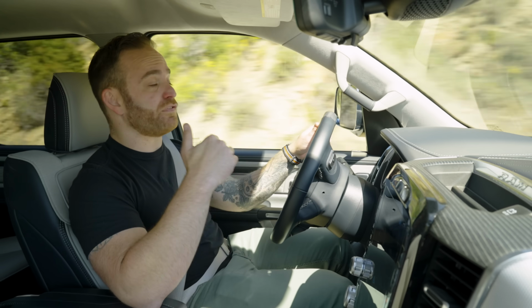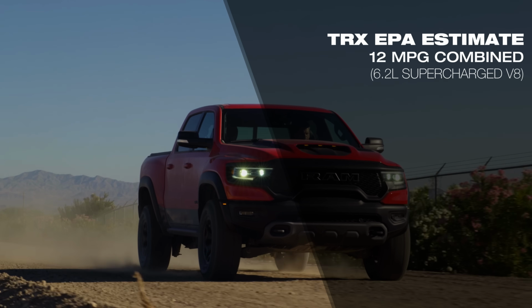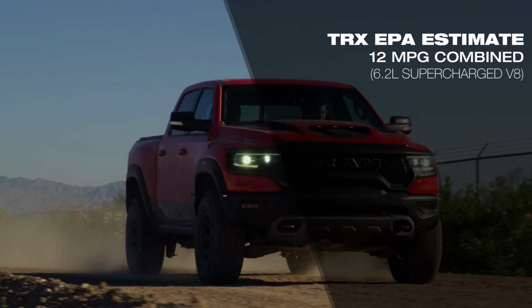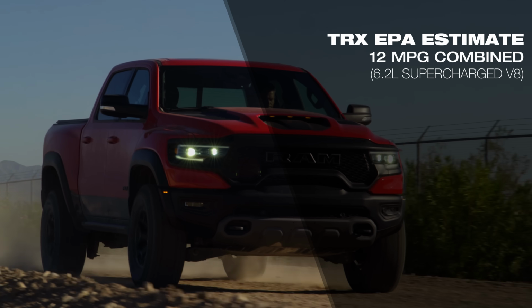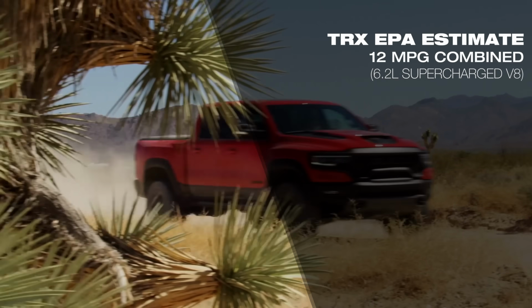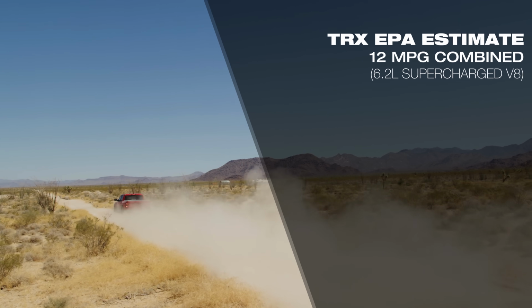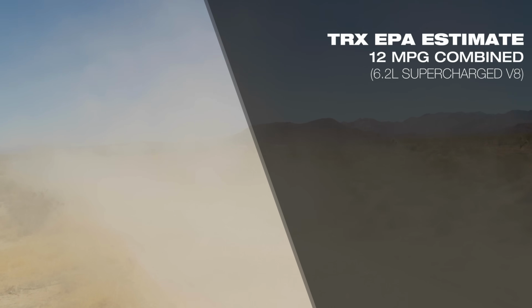Then there's the issue of fuel economy. The TRX is rocking a rating from the EPA of 12 MPG combined. 12. It's like a fuel economy rating from a muscle car in the 1970s. It's ridiculous.